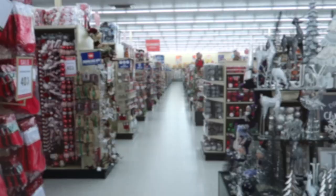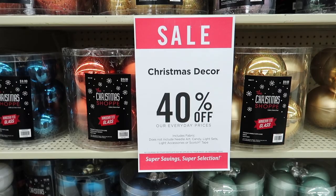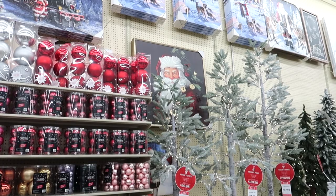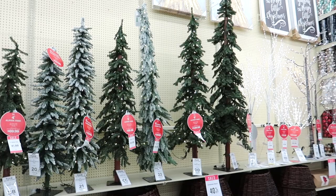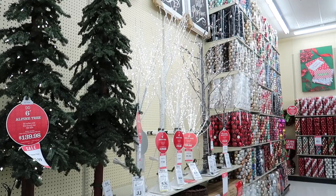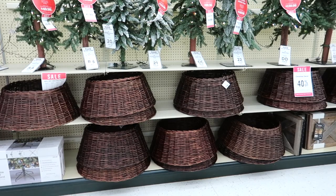Everything in the Christmas section is now marked at 40% off, so it's the perfect time to get started shopping, especially with all the unknowns as to what is going to be in the stores. But I thought I would start out in the Christmas tree section. I love these snowy pine trees. They come in three different sizes, super unique. But just make sure to keep on watching. I am saving my most favorite aisles for last.